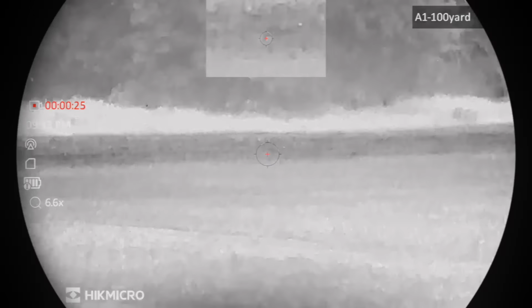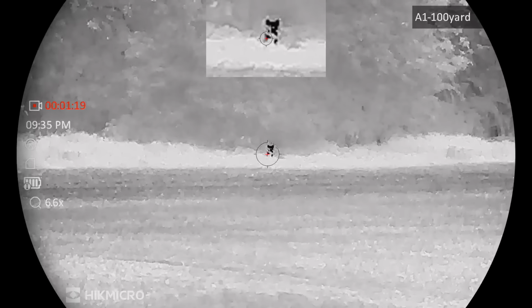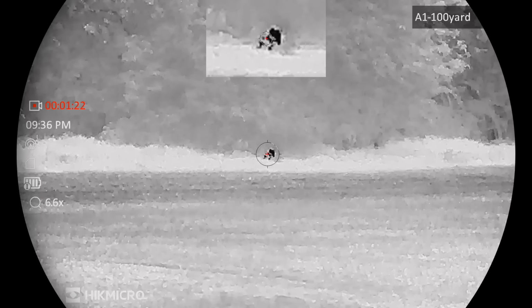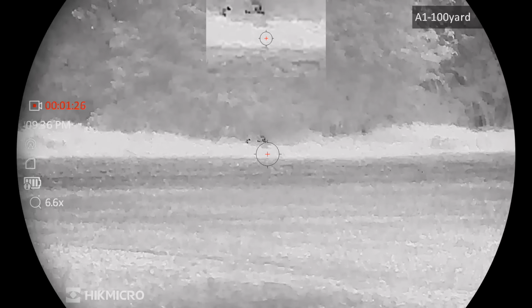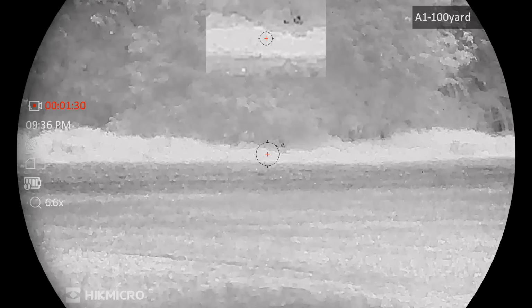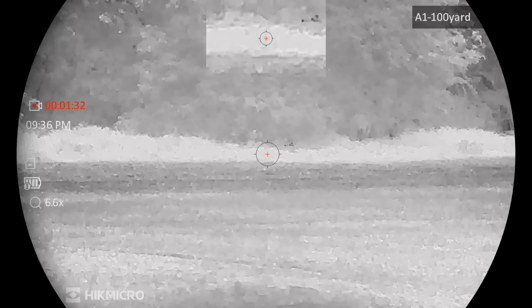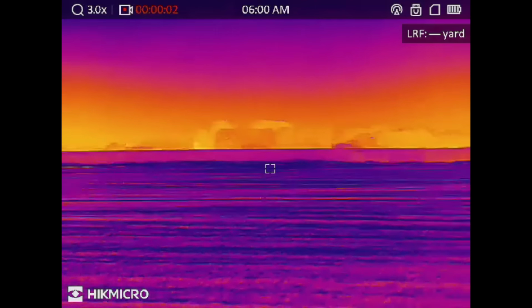Three minutes later, fox number 3 presents itself for a shot. Now, I did get a 4th cub, but it came out so quick I just didn't have time to record it. I stayed there and waited to see if anything else was coming along, and another 20 minutes had passed.